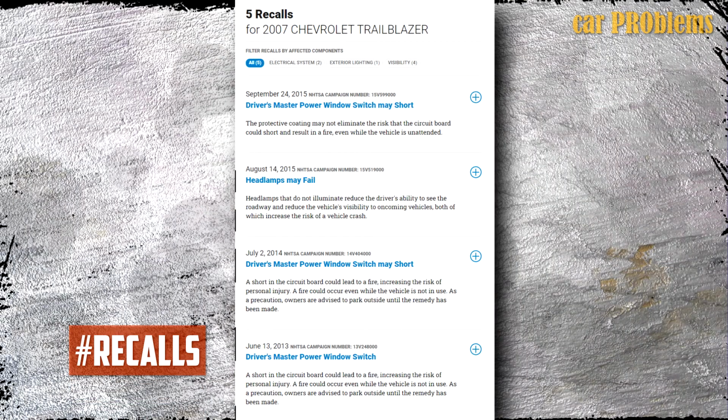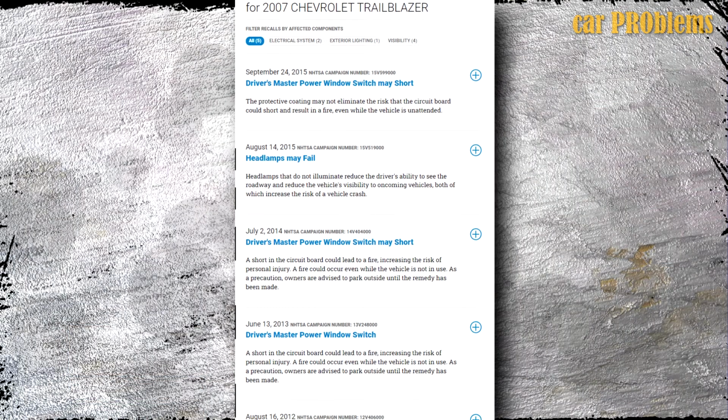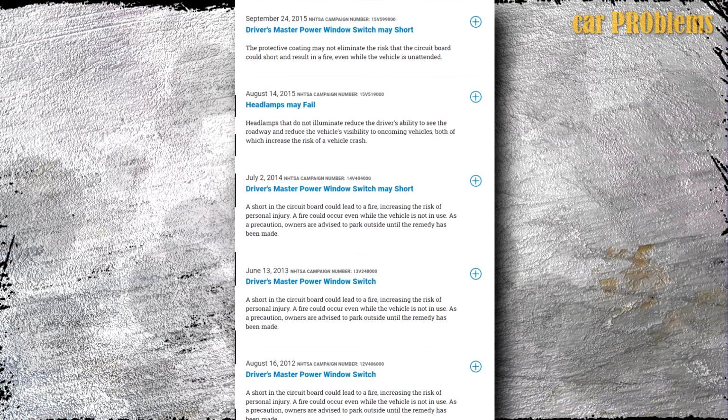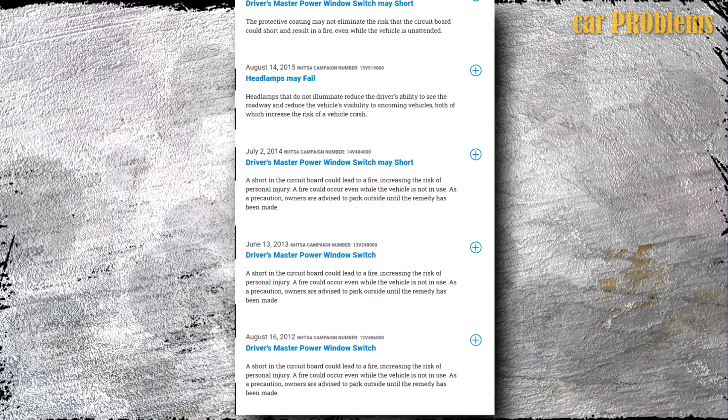Recalls. There are 5 recalls, and 4 out of 5 are related to the driver's master power window switch possibly shorting, and the 5th recall is about headlamps that may fail.